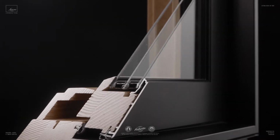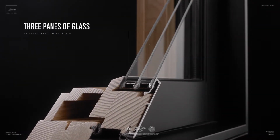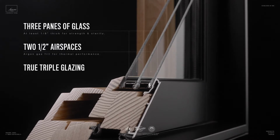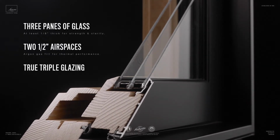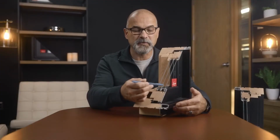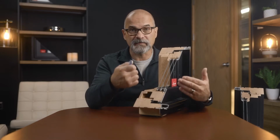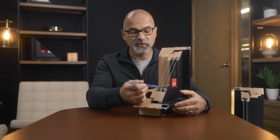First off, this is showing our triple glaze configuration. So triple glaze meaning 3 panes of glass with a 1/2 inch airspace between each of the panes of glass. This 1/2 inch airspace, which we term true triple glazing, is considered the optimal airspace when using argon gas as the fill between the panes of glass. Combining that with low E coatings is what gives you very high efficiencies in your sealed unit.